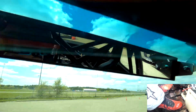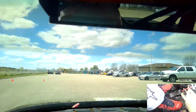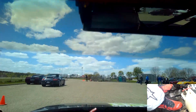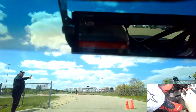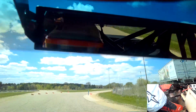No gloves today, because this isn't a full race. I don't need my net or my gloves. Also, I forgot them at home, because it's my first weekend running with this car. Looks like we're going to find ourselves a nice clear spot out on track here in a second. Got into a nice clear hole there.